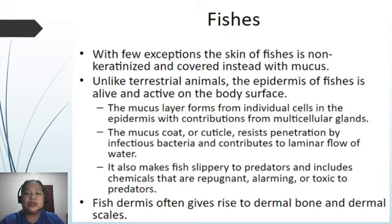It also makes fish slippery, which protects them against the predator. And it contains also chemical signals that alarm them of incoming danger. Fish dermis often gives rise to dermal bone and dermal scales. So fishes still have epidermis and dermis.